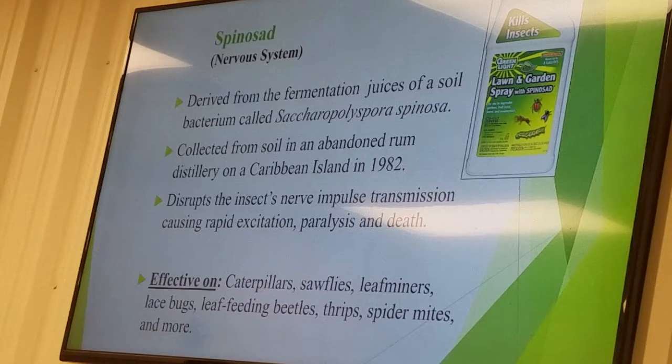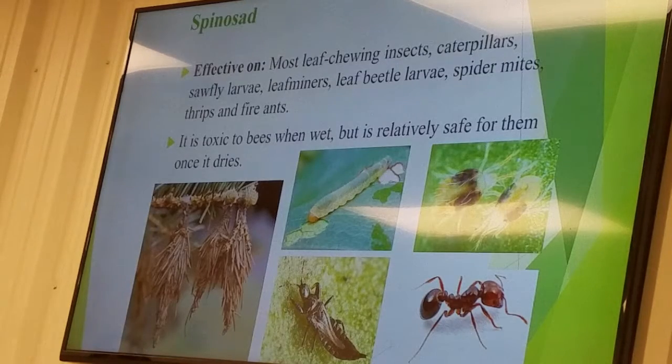It'll control a lot of different insects. You can see some of them listed here. But also, it'll control fire ants. Okay. Now, it'll kill honeybees. It'll kill good insects if you spray it on. The thing about it is, if you spray today, once everything's dry, you don't worry about killing good insects tomorrow. It doesn't stick around very long.